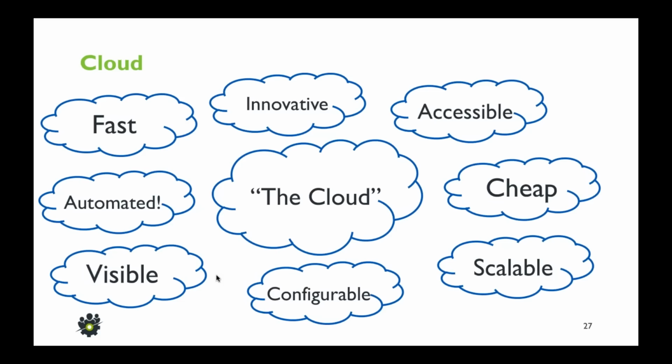So yeah, the cloud brings high configurability, highly visible. They've got such economies of scale with AWS and Google and Azure that they tend to be cheaper as well. Highly scalable, and of course, pretty much everything's automated. So you don't have to go clicking around in UIs. There's always an automated solution to doing these things.